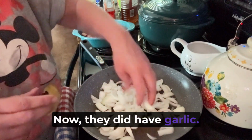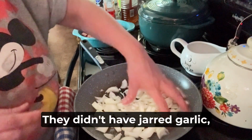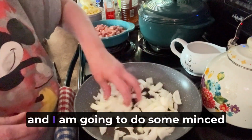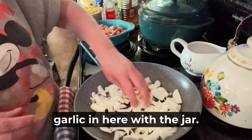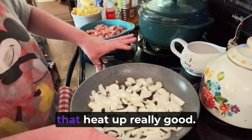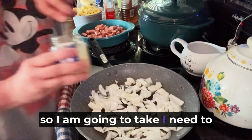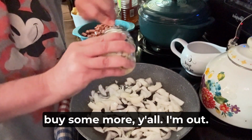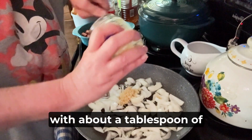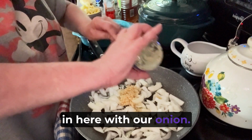Now they did have garlic, so I am going to add garlic. They didn't have jarred garlic, but I'm going to make a shortcut, y'all. I am going to do some minced garlic in here with the jar. So we're going to just let that heat up really good. I need to buy some more, y'all. I'm out. This is going to be about a tablespoon of garlic that we're going to put in here with our onion.